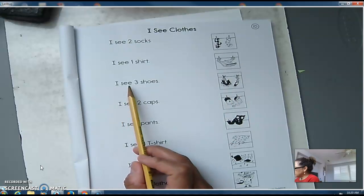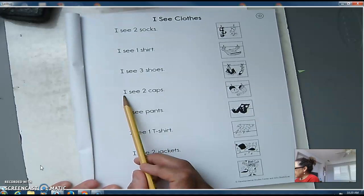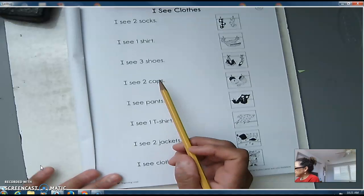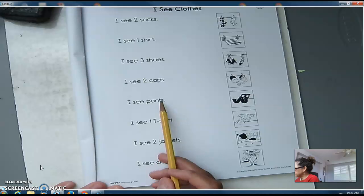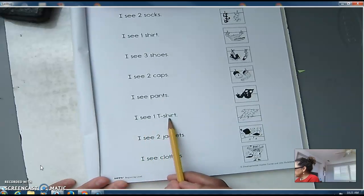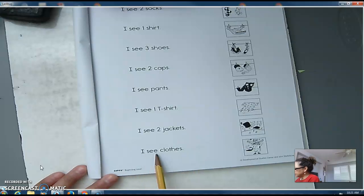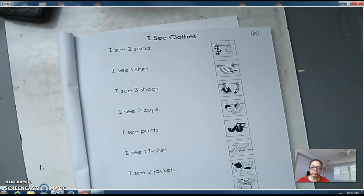I see 3 shoes. I see 2 caps. I see pants. I see 1 t-shirt. Here's the t-shirt. I see 2 jackets. I see clothes.